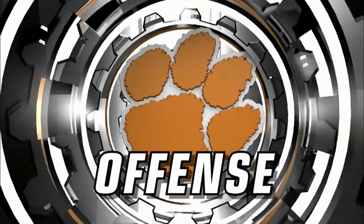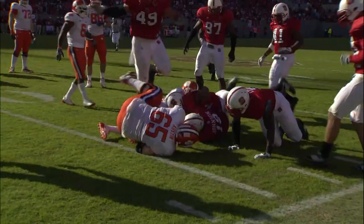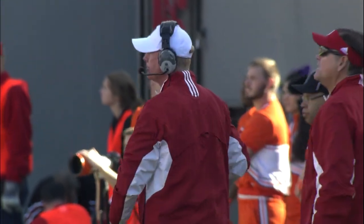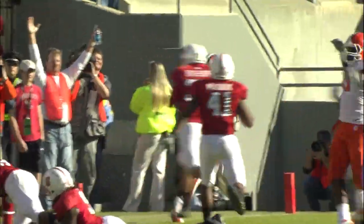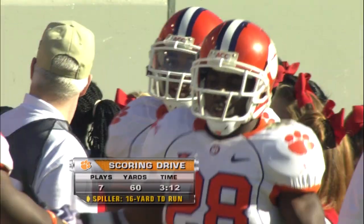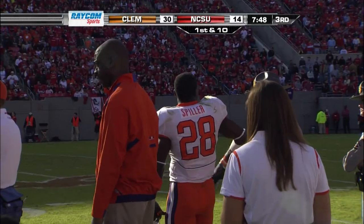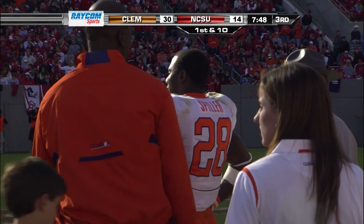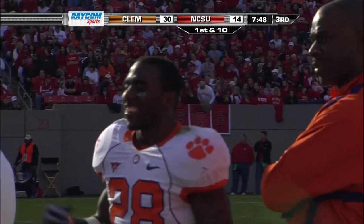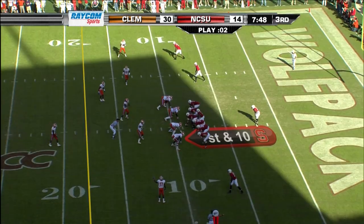Let's go back in time, Doc. Let's take a look at this again. Well, there, yes. Richard Bryan trying to call timeout. Clemson comes right back and scores, 16-yard run by Spiller. Question is, was the knee down before the ball was separated from his body? In real time, it was tough to see. When we slowed it down, it was apparent. Bottom line is, Spiller scores, and it's a 30-14 lead. 7:48 to play in the third.